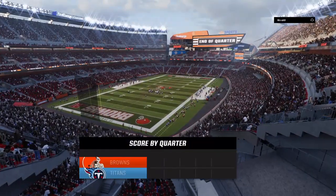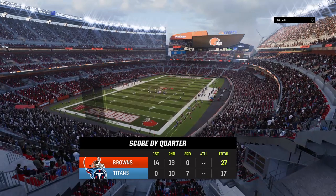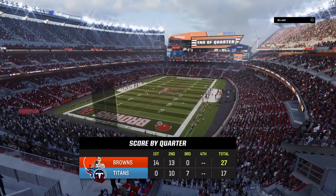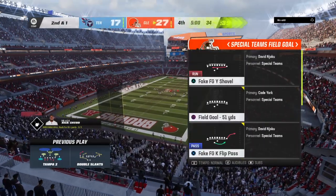And the attempt at 3 will have to come from the other end of the field as time has run out on this third quarter. This is the National Football League on EA Sports.